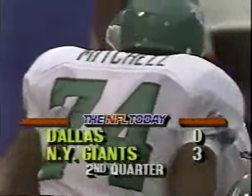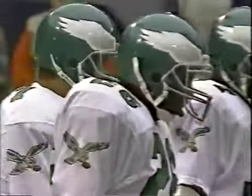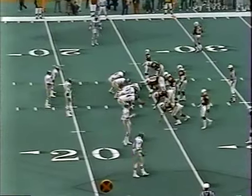3-0. The New York Giants have a lead, as Danny White has a fractured wrist and is out, and Pelluris is back in the game. It's not over, boy. This season's going to go down till the last game in December.